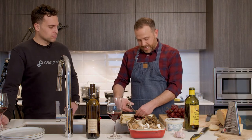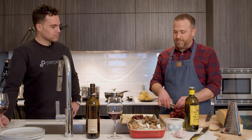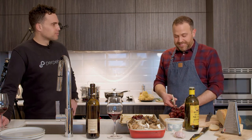I remember when we did this dish in 2010 at Campagnolo, people were just blown away by the roasting of the grapes. When you think of a great pairing with cheese, grapes should stand out immediately. Why do you keep the stem on?